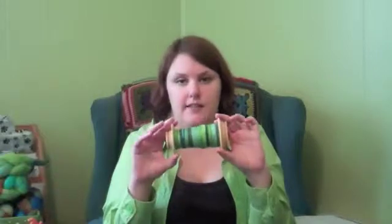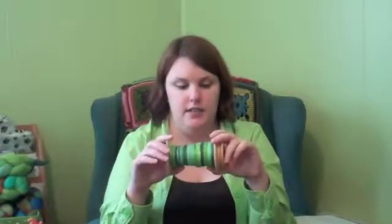Yay! On the bobbin this week, I spun this last night at Knit Night. After spending all day at the hospital, I was quite frazzled, and I was exhausted. For not actually physically doing anything all day, I was whooped, and I was so tired, and I was like, I really should go home and take a nap. But I didn't. I drank coffee instead.